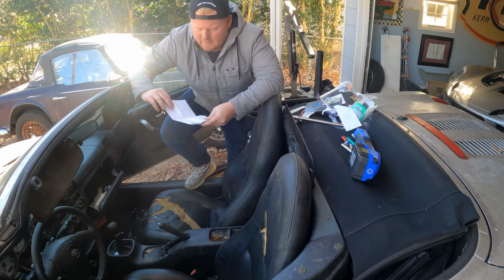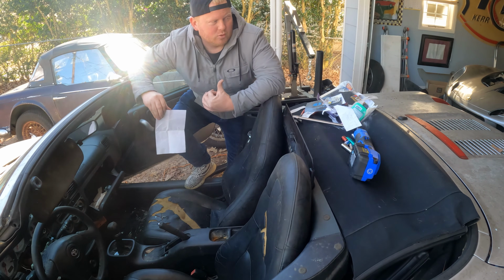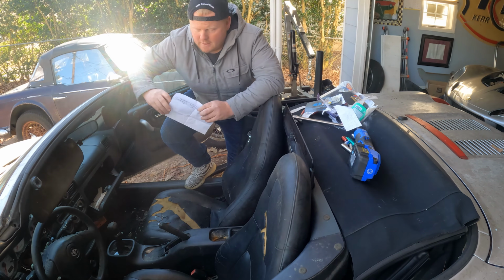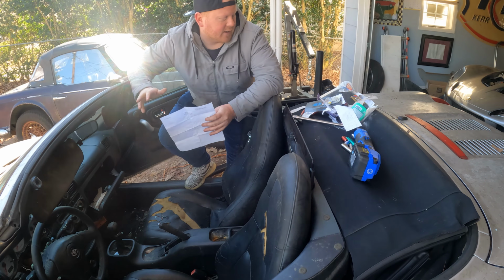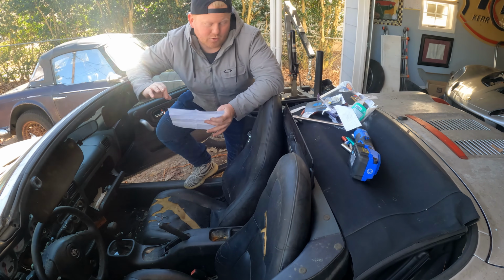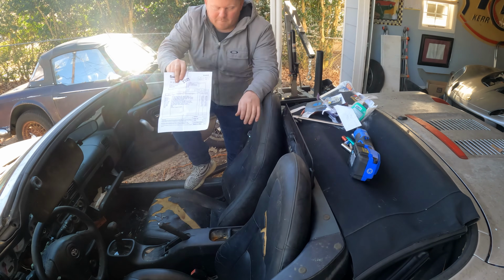So anyways, I started cleaning out the MR2 in preparation to do the motor swap and things like that. I started going through the glove box, and I'm going to try and hide as much personal information as I can. I found an ID in here that I'm not going to show you guys. But I did find this. I'm going to give you a better look at that.